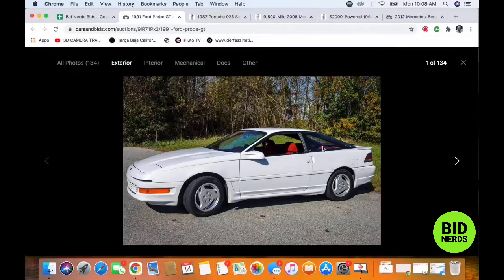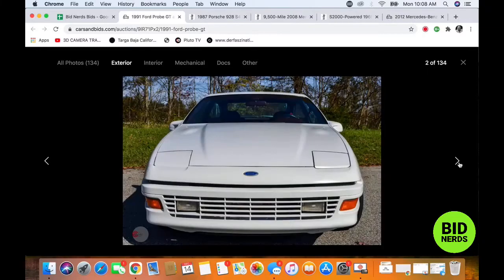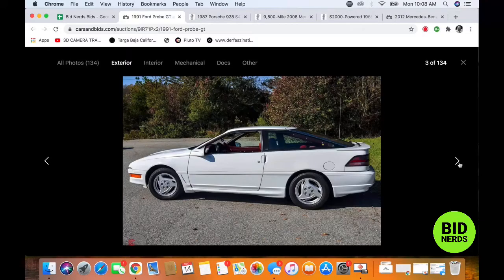All right. So we're gonna jump back over to Cars and Bids, and what is this thing? Oh, so look at you dropping F-bombs. Come on, man. This is a family channel. A 1991 Ford Probe GT. What marketing team approved that model designation? Oh, my God. Oh, man.